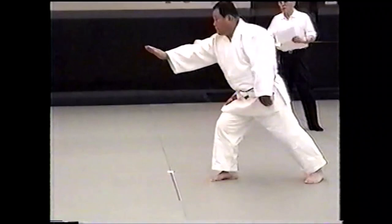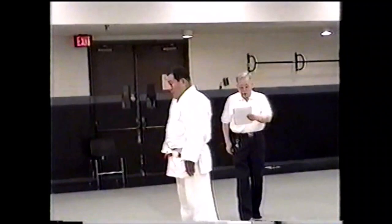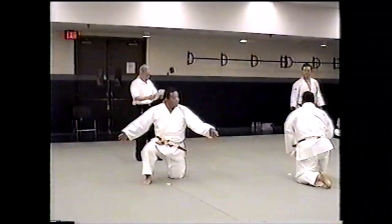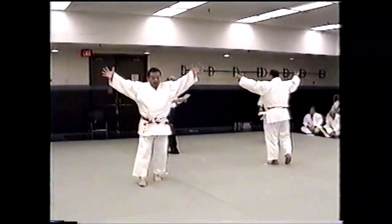The second one is, when you get a strong attack, you can use this attack to overcome it. Using the right timing, you let go of the opponent's power. And now, this is the expression of the inner circle of the ageing parent. Go back outside the circle.